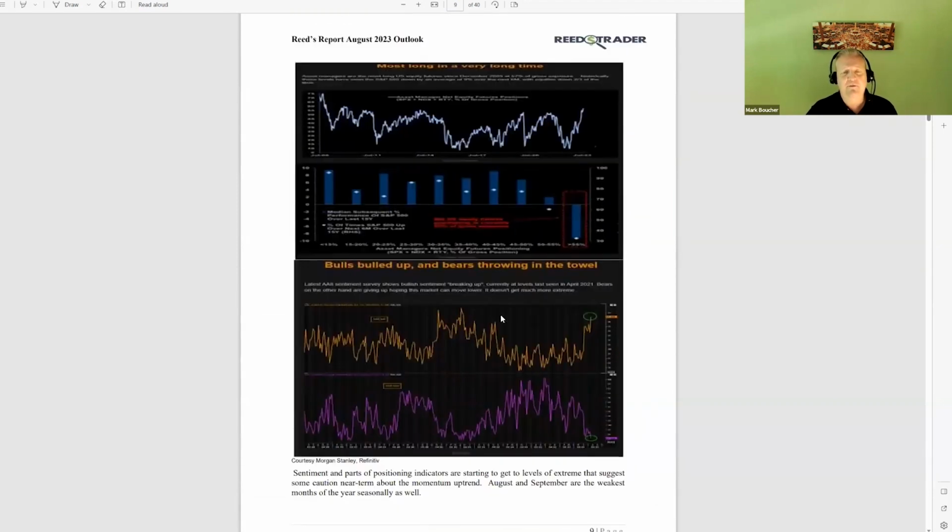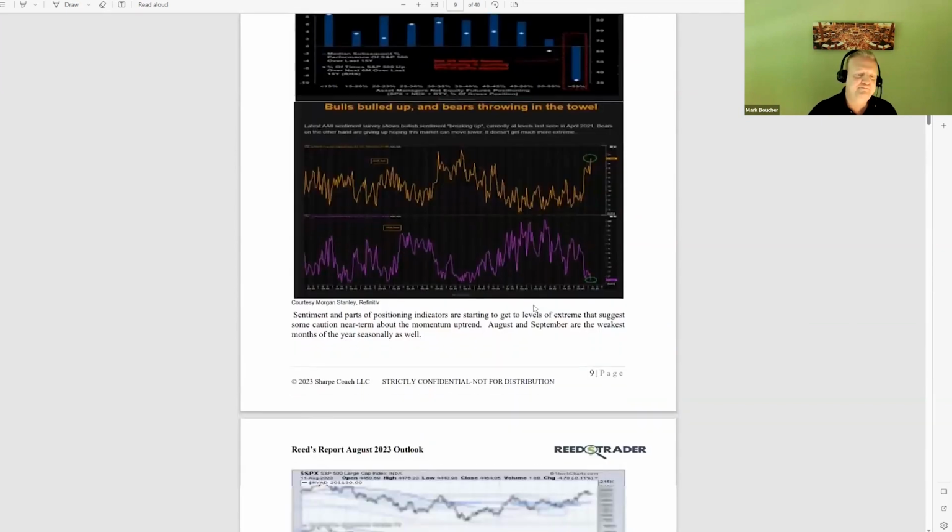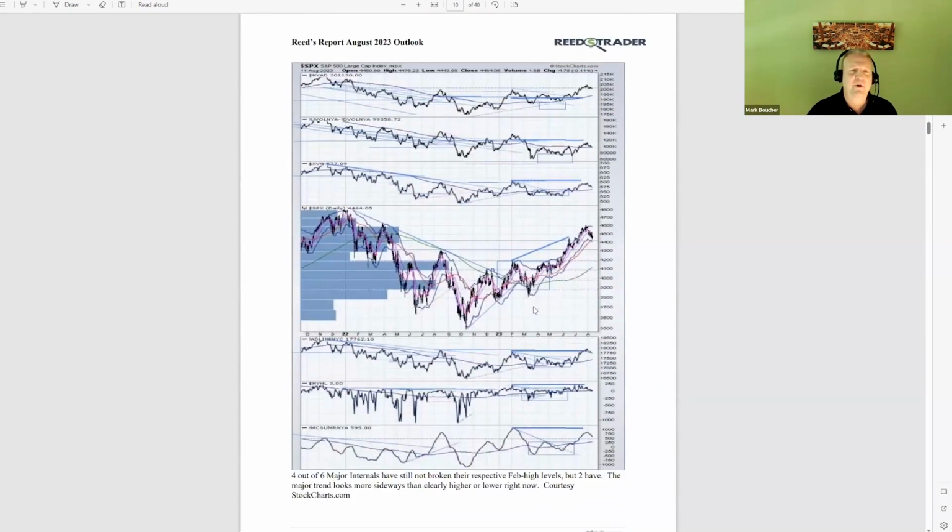And we can see that we've had both sentiment and some positioning indicators, not all of them, but some, getting to extremes that often, sometime in the next few months, mean some kind of correction at least. And then we've never really kicked fully into gear on internals. It's a very mixed market background.